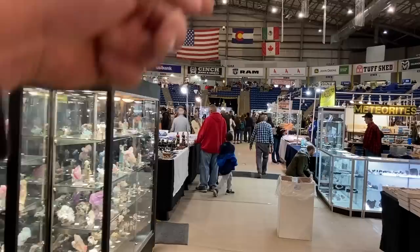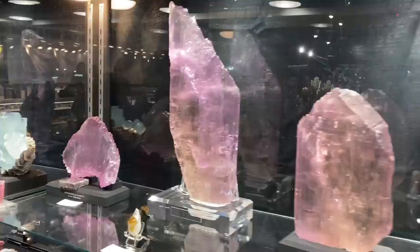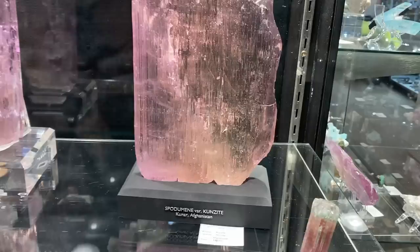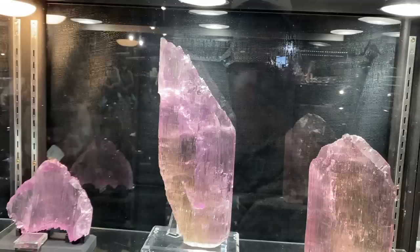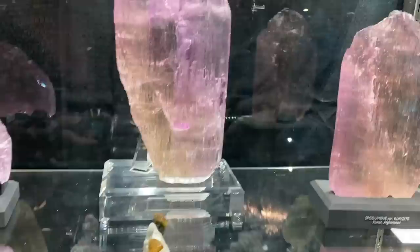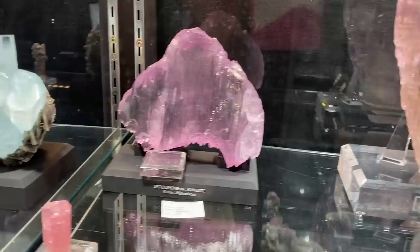So 50 minutes and we're still in the same rounded place. Totally nuts. I can make a 10-hour video of just this one spot. This right here is 18,000 for that beautiful kunzite. This one doesn't have a price on it, which makes sense. It's one of those, if you gotta ask, you probably can't afford it, right? But how do you ask when you can't afford it and you want to buy it? That's a great topper piece right there. Totally stunning.